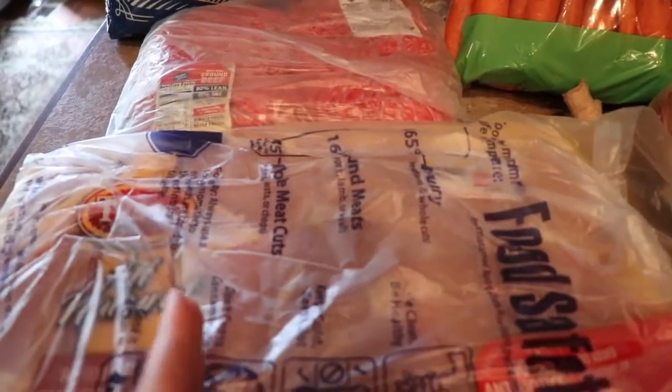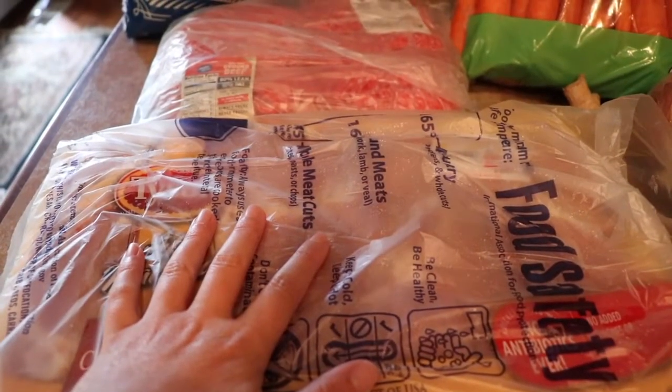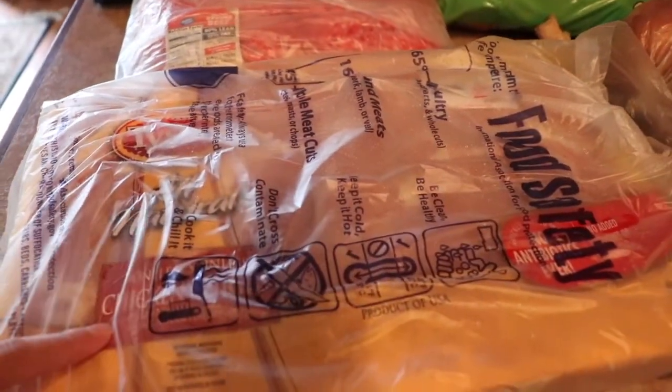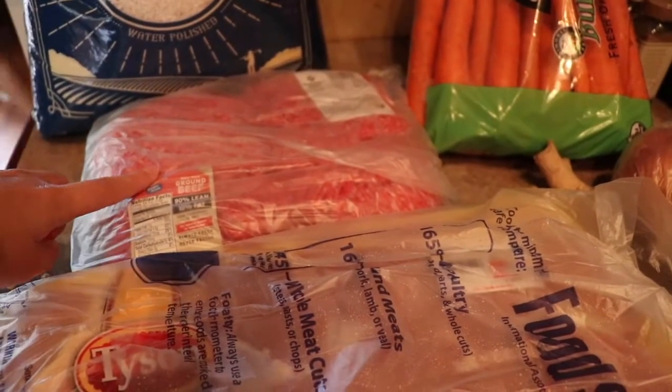because I'm going to be dividing it up basically in half for the chicken. What I don't cook today, I'm going to be putting in the freezer. And then the same thing goes for the beef. I'm going to be making shredded taco chicken with the chicken, and then meatballs with the beef.